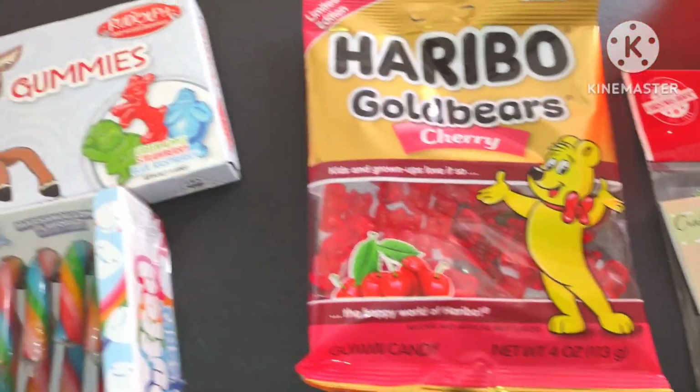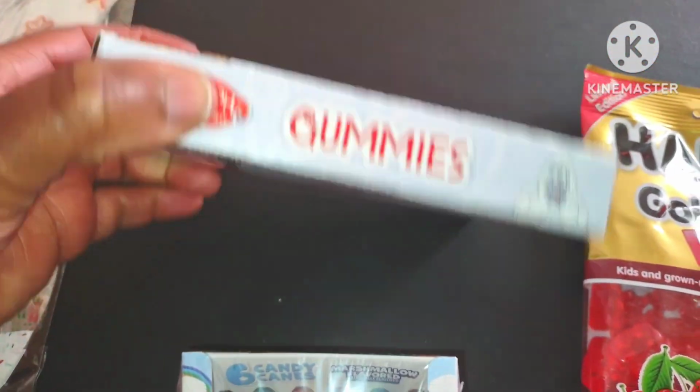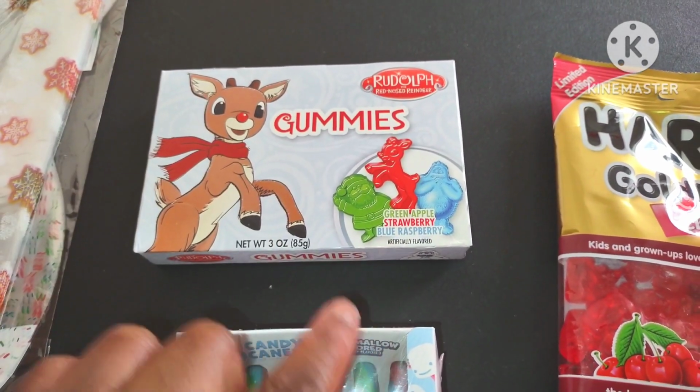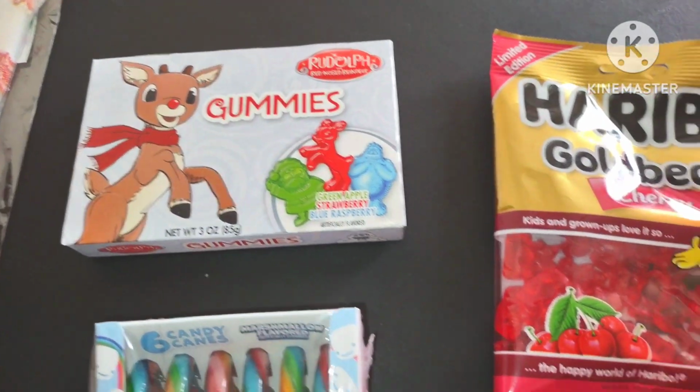Cherry's a cool flavor. And then over here, you guys, I have more gummies right here. I want to show you this a little bit more. This is the box. It's a little box. It comes with a little bit of gummies, but it's cool, and I just love it. They taste really wonderful. My favorite color is red, obviously, and I love the strawberry, but I love all the flavors. They're really good, and I love cherry.